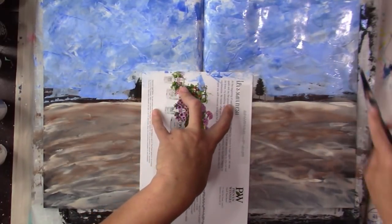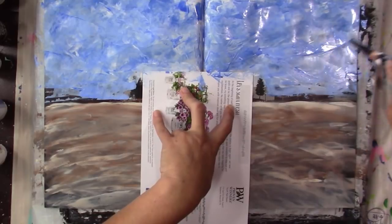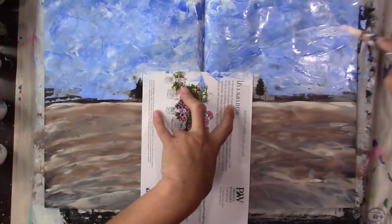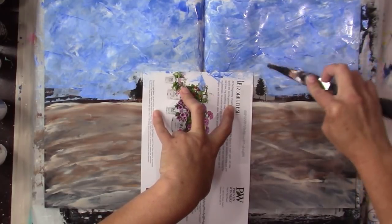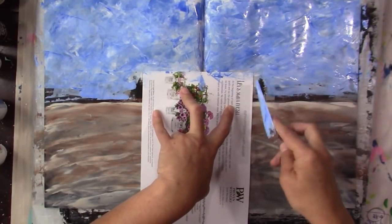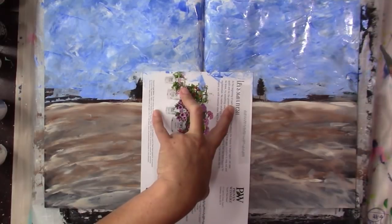Okay. Shall we get all the way off the edge of the page here? A little more of the bright blue, I think. And some white right there. And I don't want it mixed so much, it's just mottled together. Okay, that bit's gonna need a little help with the finger, I think. There we go.